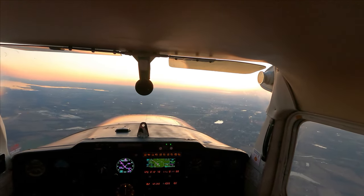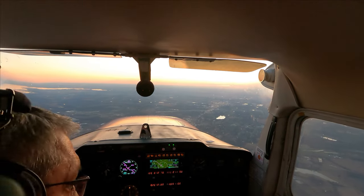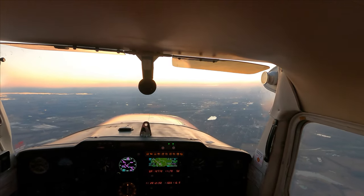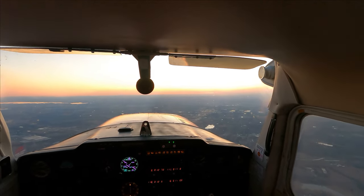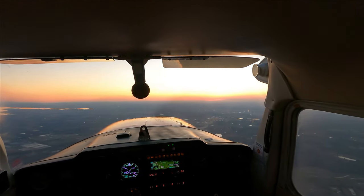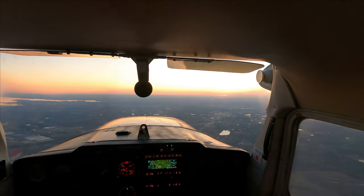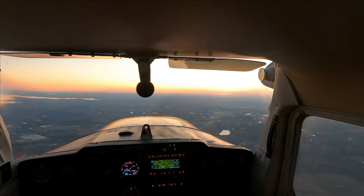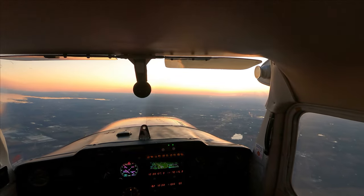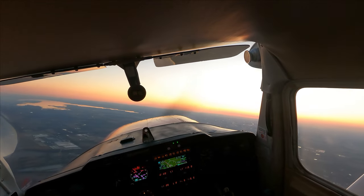All right, clear and clear, nobody on ADS-B. And nobody around. So there comes my target. We'll maintain 3,500. All right, here comes my target, so power off. Best glide speed, we'll maintain 70.